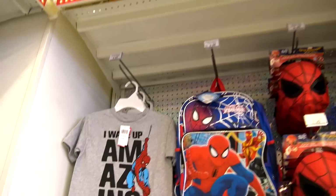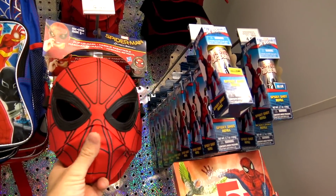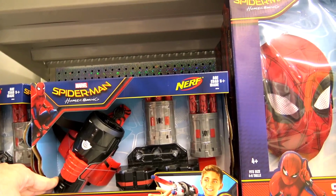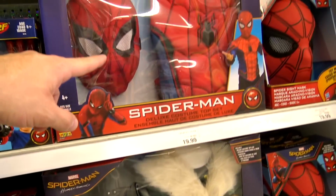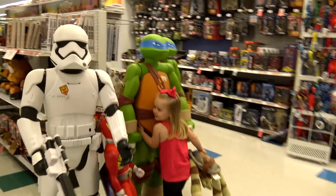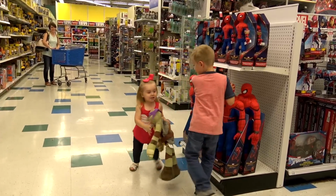New Spider-Man Homecoming section. Amazing t-shirt, backpack. A mask. Look at this mask. It's got a cloth thing to where you can talk through it. Spidey hat. And Nerf web shooters. Cool. Look at that. There's a vulture costume and a new Spider-Man costume. She's going from character to character. Spider-Man!